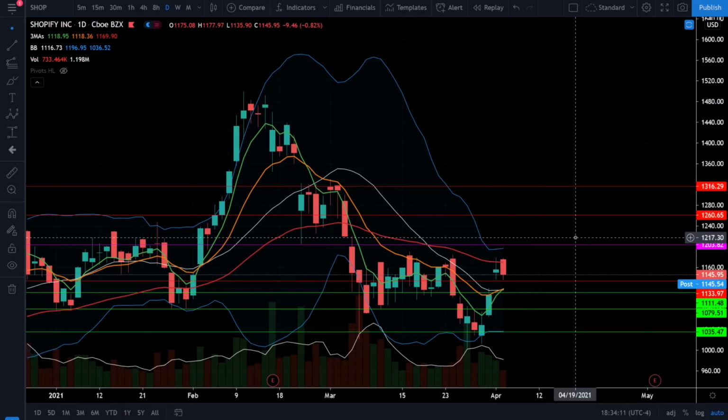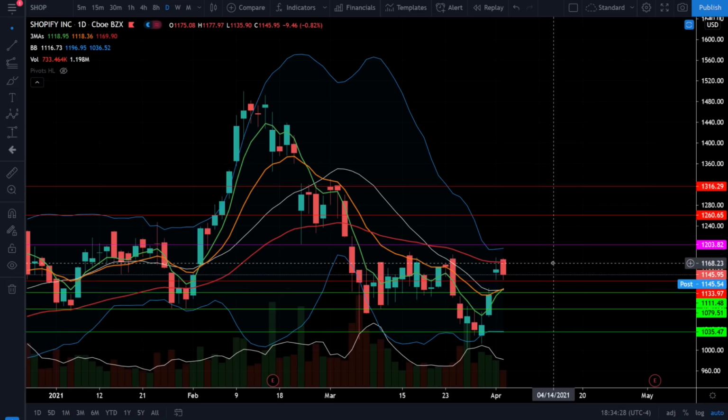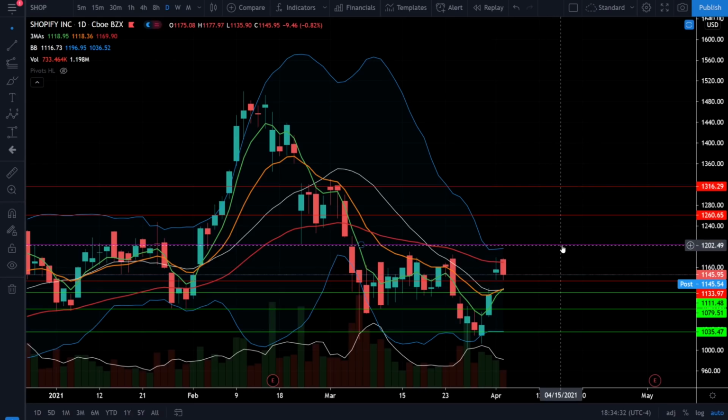So next up, let's take a quick look at our trade idea, which is still Shopify, and we see Shopify going down 0.82% today. We do have a gap fill at the support level, which is right around 11.12, and it is possible we'll see SHOP come down and fill that gap. That's also right around the 20 simple moving average, which is at 11.18. We have upside price targets of the 50 EMA at 11.69, and our next price target is right around 12.02.